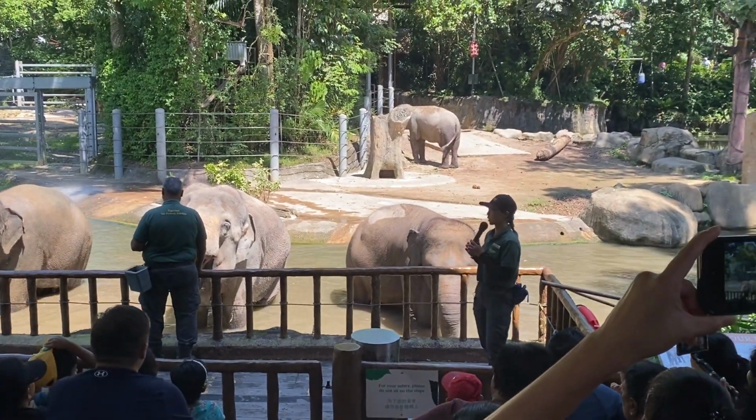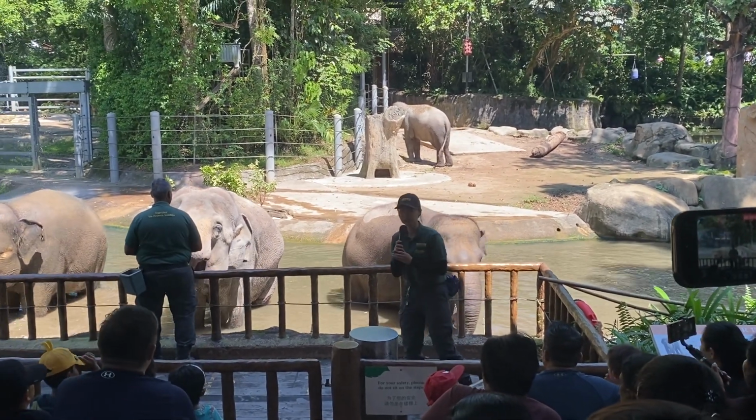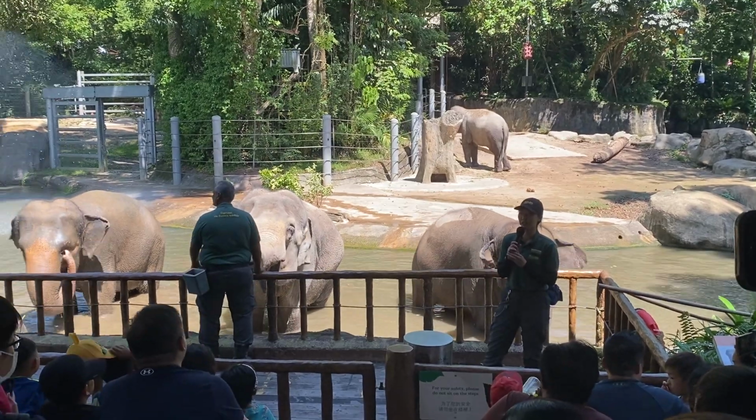So our heaviest elephant here is 3,600 kilograms. Even our lightest girl, Aprila, is about 2,007. So, any guesses how fast you think an elephant can run?